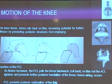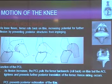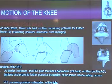We gradually got onto femoral rollback, which is, as the knee flexes, the femur rolls back on the tibia, increasing the potential for further flexion but preventing posterior structures from impingement. This is what the later concept was, and we've got two models there of the posterior stabilizing and the cruciate retaining knees.